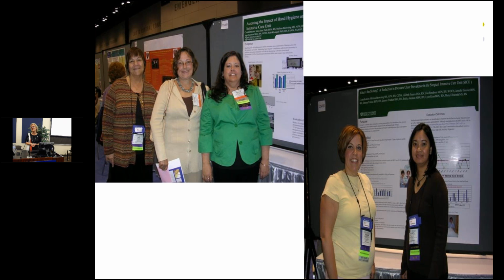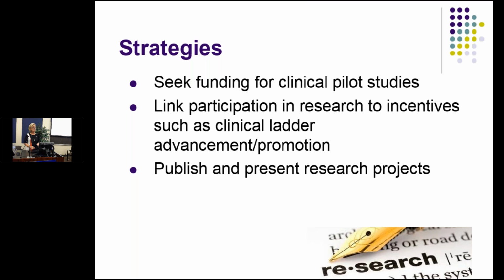It's a nice opportunity for people who have never done this before. We have a day where we practice with them if they're going to do a poster presentation or an oral presentation so they can be prepared, but it's a nice way, again, to showcase the institution. Seeking funding for pilot studies: there are lots of small grants available from some of our national organizations. This is a way to jumpstart some of these projects.